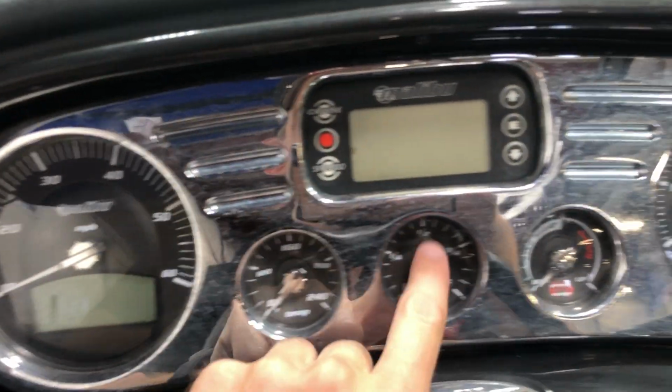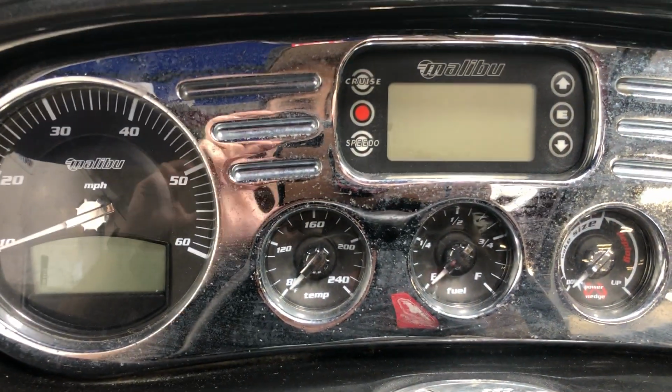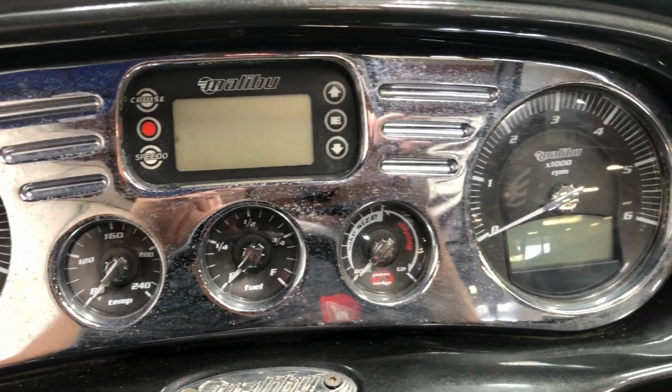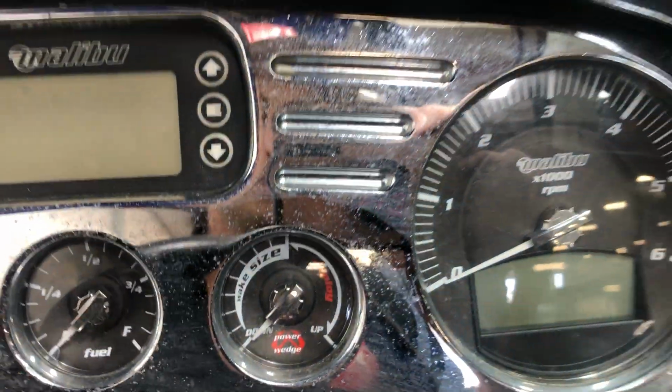On the dash, this is pretty common on this chrome. It just starts to get a little pocked up and kind of gross looking. I'm sure some polish might improve that. We've tried to clean it, but some of the chrome finish is just starting to get these little marks in it. So again, that's pretty common on these Malibus of this era.